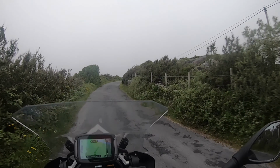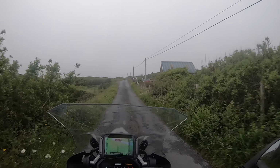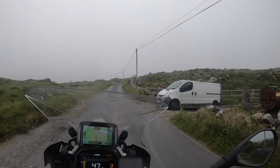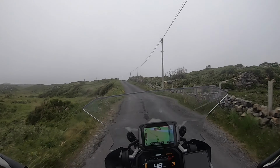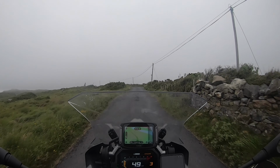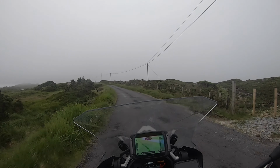I think this, if memory serves me correctly, if not this section, another section somewhere eventually goes a bit off-roady. So just keep that in mind. It might not be this bit, but maybe a bit further up. Yeah, this isn't the section, it's the next section that goes a bit off road. So here's the monument here.